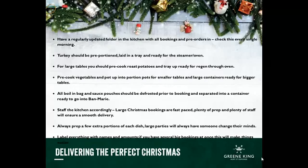I will send these specs out, guys, and also the Christmas calculator. For those that haven't used it before, please ensure you do. It'll be really good and really useful.